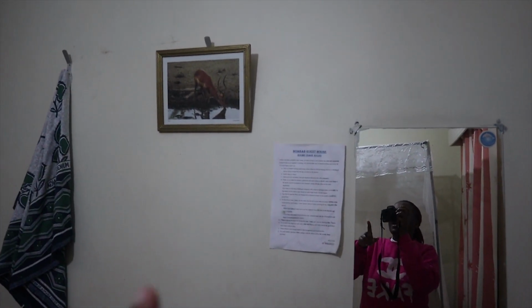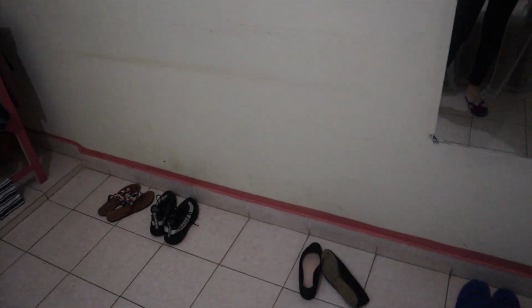Yeah, so that's the mirror. That's how that side looks. We have the art over there, and then that's my lasso. So that's how that side looks like.